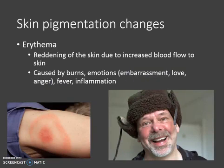Another skin pigmentation change is erythema. Erythema is just any time the skin looks redder than it does normally. Typically that's because there's more blood flow to an area, or that blood is flowing to more superficial parts of the body. For example, if you burn yourself, inflammation brings more blood to the area where it's damaged, and that blood brings with it a red color. That's why a burned area appears red.